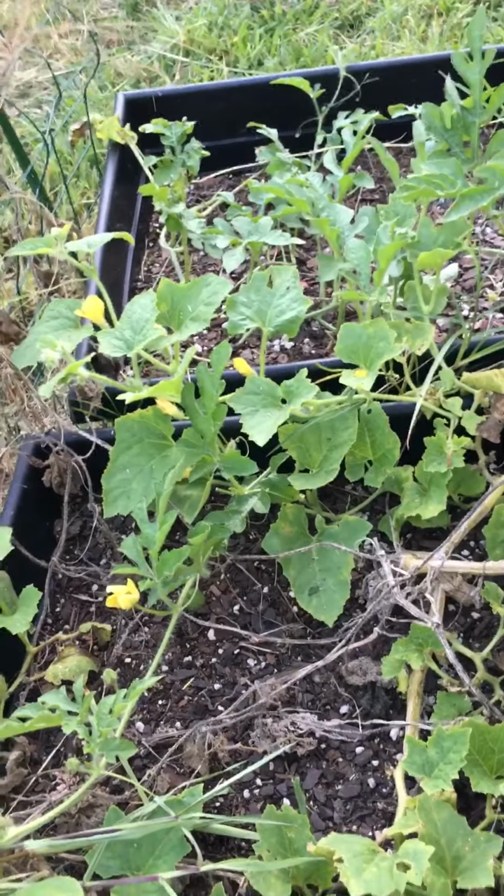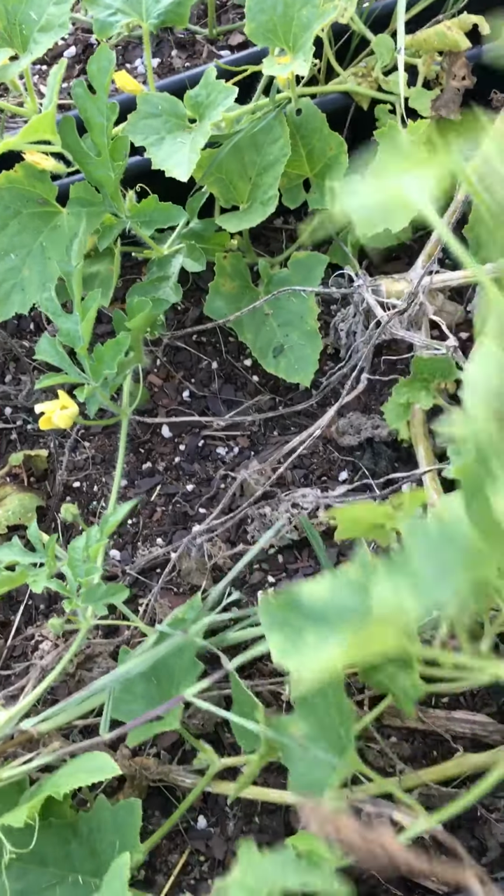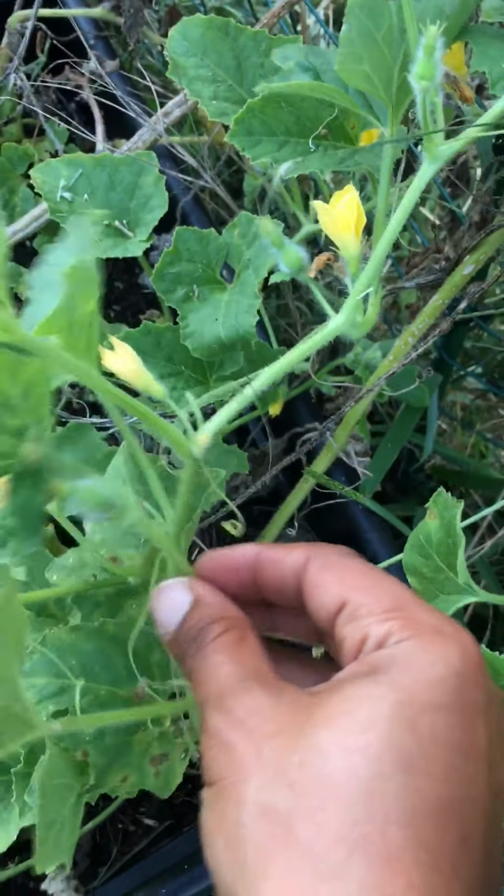These are honeydew melon. This is a honeydew melon plant. I saw a female, here she is. I saw a female flower yesterday.